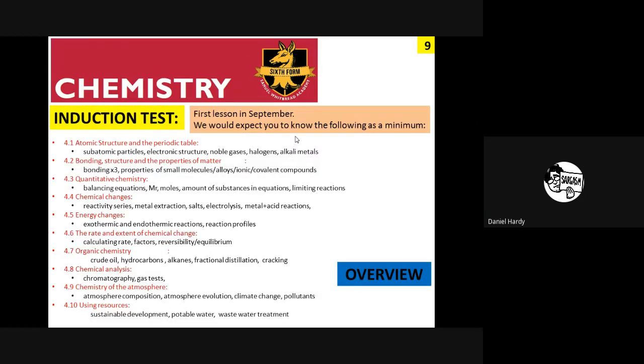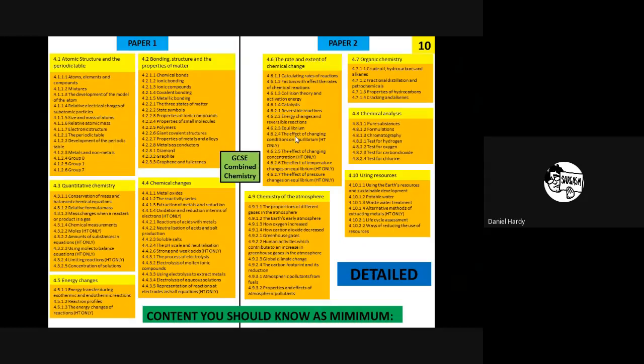Slide 9 goes through the induction test. Okay, so this will be the first lesson back in September, assuming September is normal. And basically we want you to know everything from GCSE as an overview. So those 10 topics that were covered at GCSE chemistry. Then if you click on to slide 10, this is for combined science. So this is a non-negotiable. You have to know all of GCSE combined chemistry as a bare minimum.